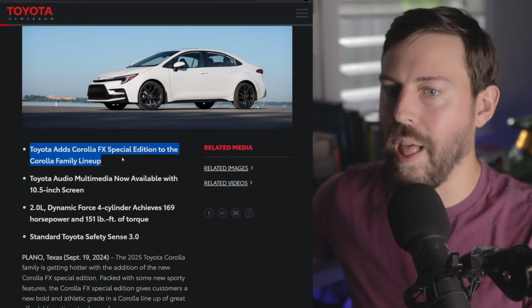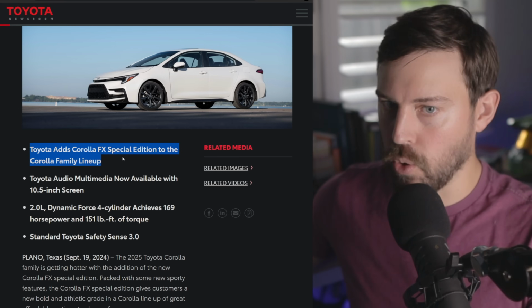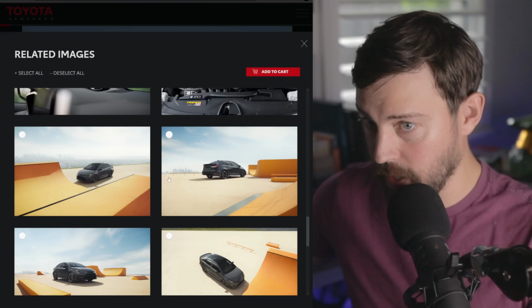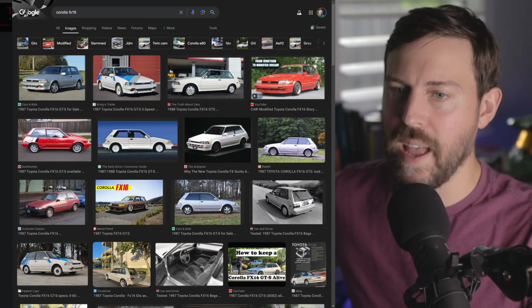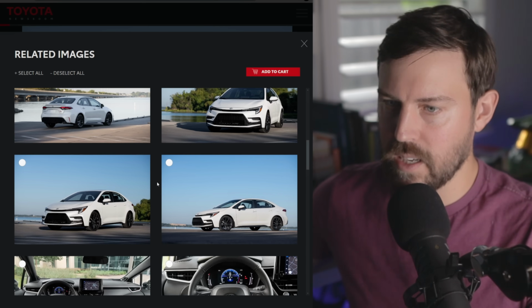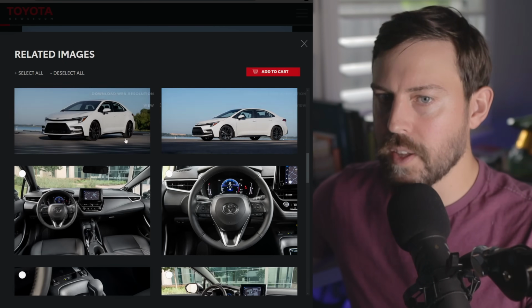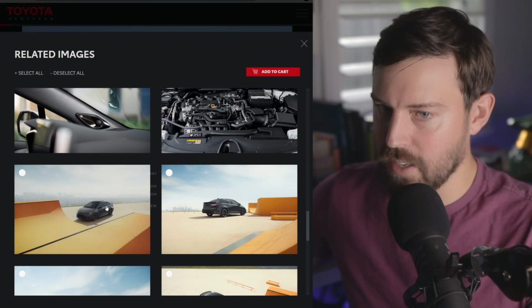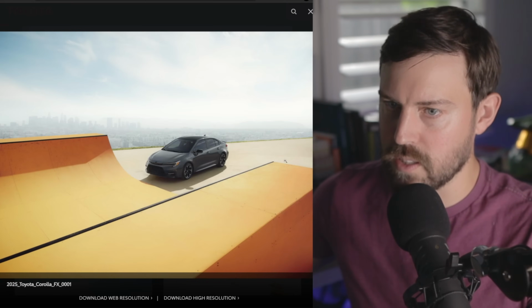Toyota adds Corolla FX Special Edition to the Corolla family lineup. This was already previously announced. I actually made a video on it. It's a throwback to the original FX. Looks nothing like the old FX. It's just kind of like a sporty special edition. This is actually just an SE here, by the way. Here's the FX. Let's go and look at some of the pictures.